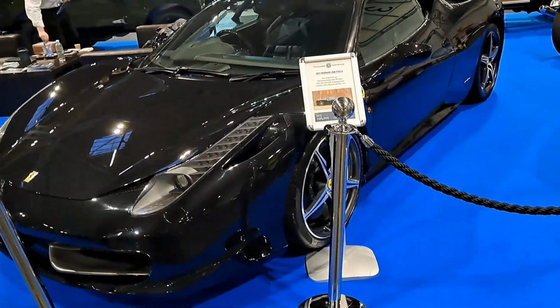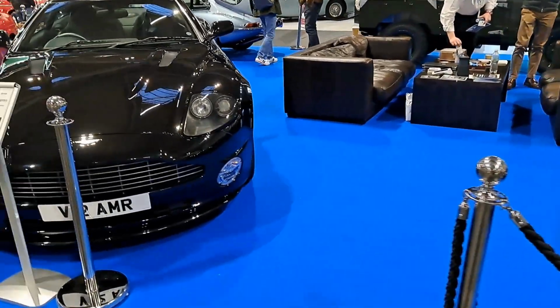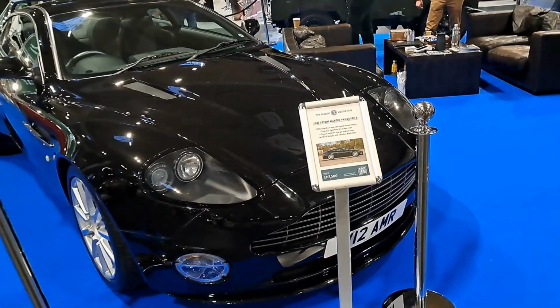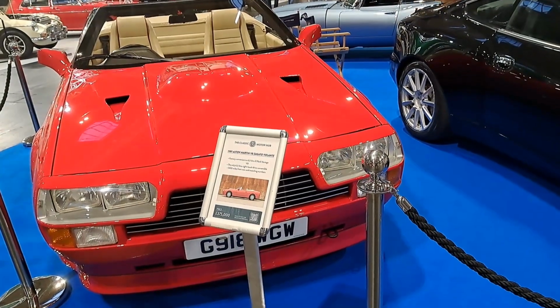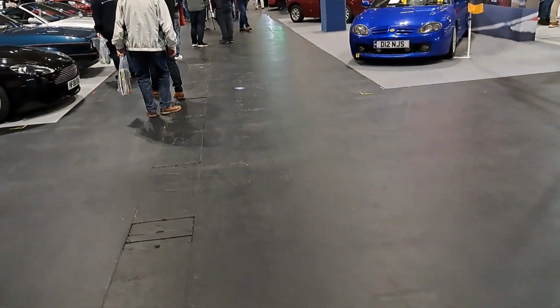Ferrari 458 Italia 2011 on £25,000. 2007 Aston Martin Vanquish S, 77,000 miles from new. Oh yes, £375,000. I forgot to look at that earlier on. Yeah, I think we better leave, viewers, before I get carried away.